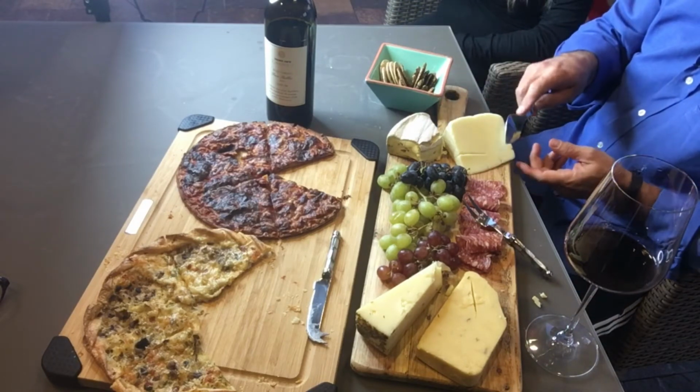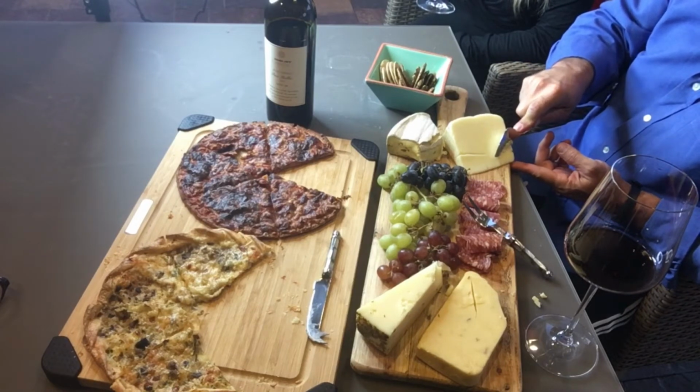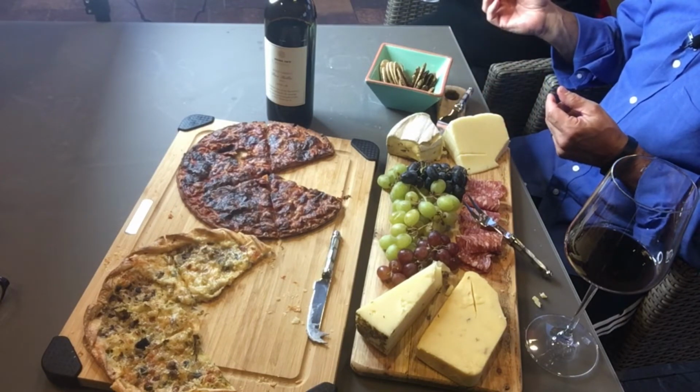All right, so here's the one cheese that we have not had yet. Italian truffle cheese. This is the truffles. That's another go-to cheese that I've been serving for years.